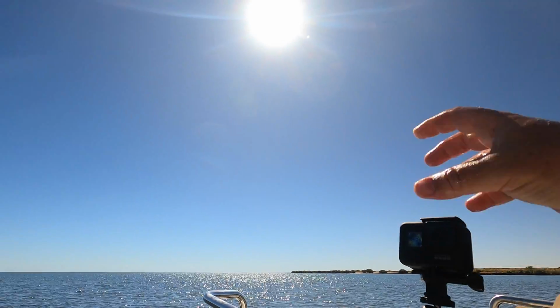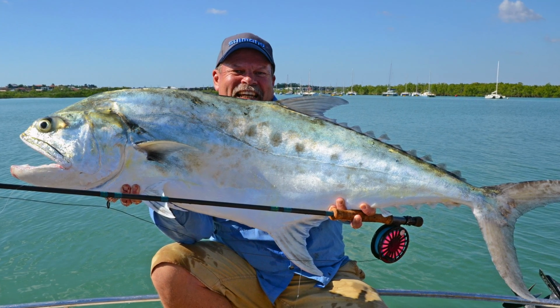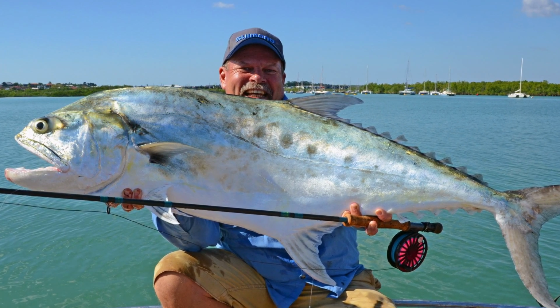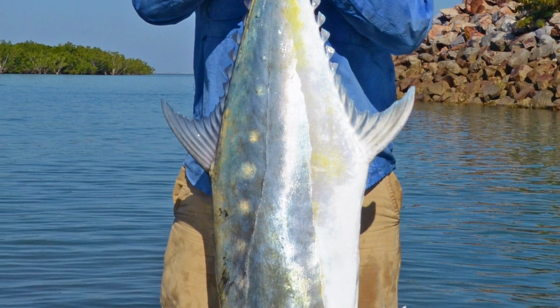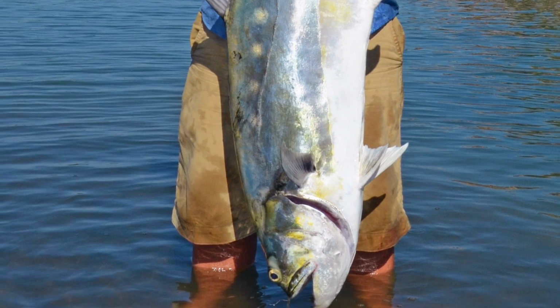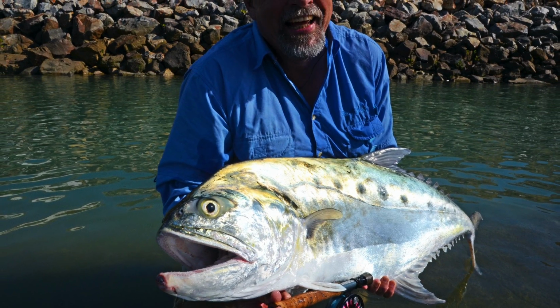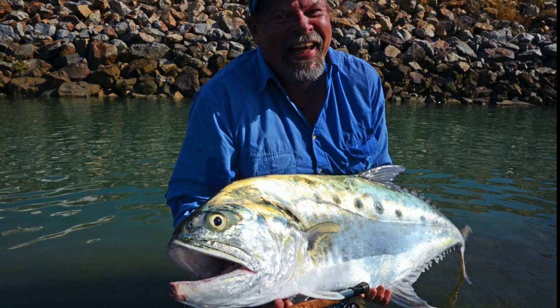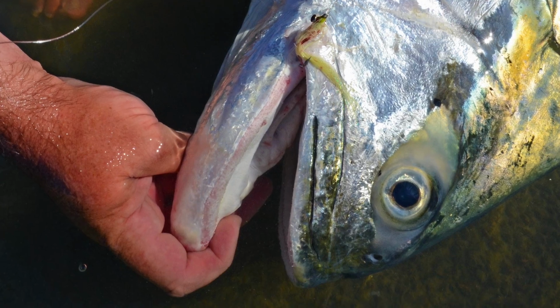Oh, so good. I love queenies. I was lucky enough to have actually caught the world record queenfish on fly on exactly the same rod as it happens back in 2012. That freak of a fish came out of Darwin Harbour, and although the one that I just landed here in Exmouth Gulf was less than half its weight, I was still pretty pumped. They're such great fish. But our day was far from over.